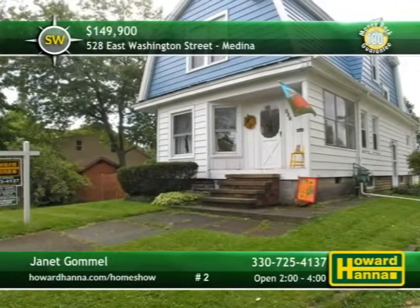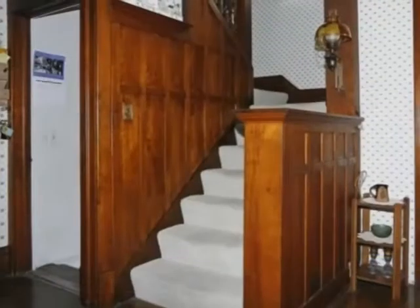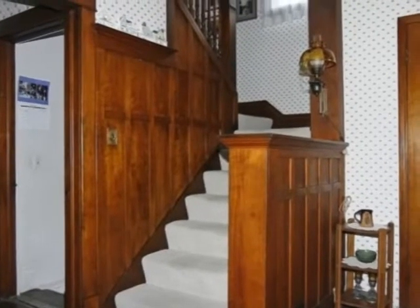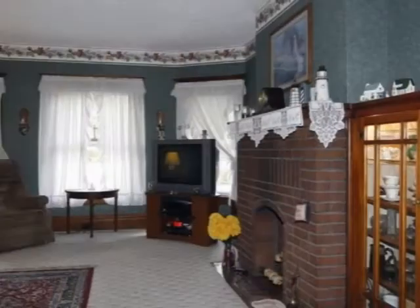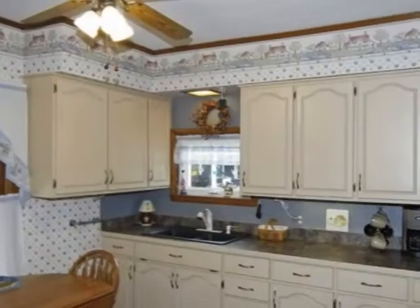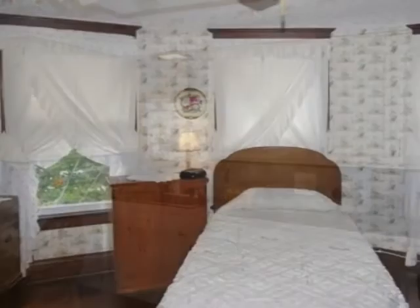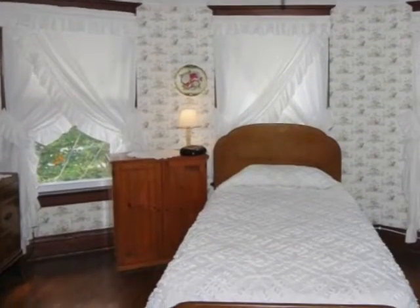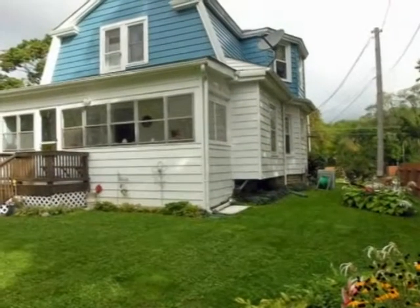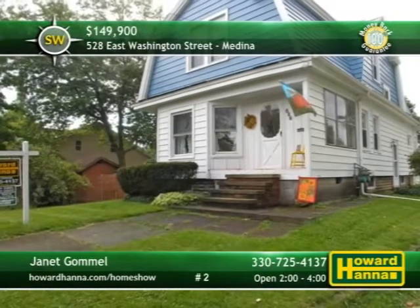Kept in the same family for more than 50 years, this unique turn-of-the-century home in Medina with 3 bedrooms, 1 full bath, and 2 half baths could be your new address. Numerous original details remain, such as wooden trim, arches, door hardware, and so much more. A decorative fireplace is the focal point of the living room, which also displays a glass front bookcase. Plenty of counter and cabinet space are available in the eat-in kitchen, as well as an included range and refrigerator. Each of the bedrooms is equipped with its own closet, and the one in the master suite is a walk-in. The property also includes a tenant-occupied 1-bedroom apartment that's not part of the main residence. Discover these and other fine features between 2 and 4 this afternoon with host Janet Gommel.